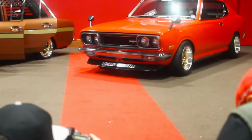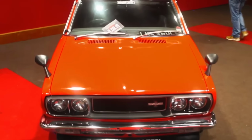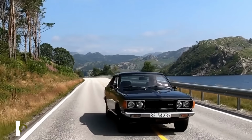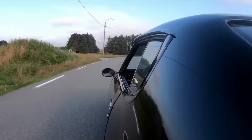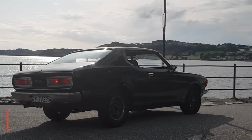Datsun designed this car for people who wanted something more than basic transportation, but couldn't justify the price tag of a European sports coupe. The SSS hit that sweet spot: affordable, reliable, and quick enough to make your daily commute actually enjoyable. The fastback roofline gave it an aggressive profile that set it apart from the sedan version.